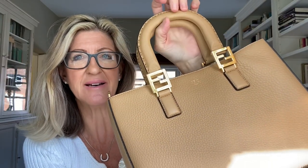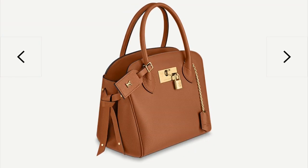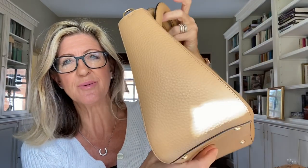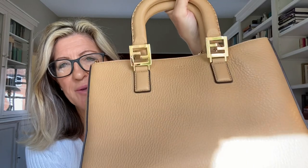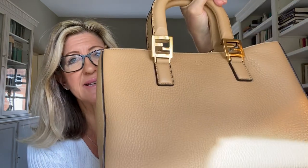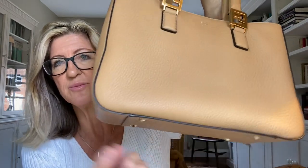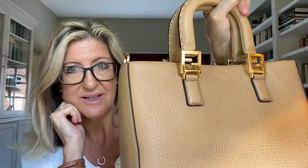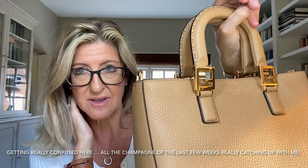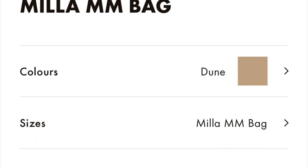So a bag I have always loved is the Louis Vuitton Miller bag. And I'll insert some pictures of that. But I saw one the last time I was in London, just a couple weeks ago in Selfridges, in the most beautiful colour, although not as nice a colour as this. It was the small size, the PM size, and it was a lot more expensive than this. Actually, I got that really wrong. It's 3,250 pounds sterling for the PM and 3,600 for the MM.